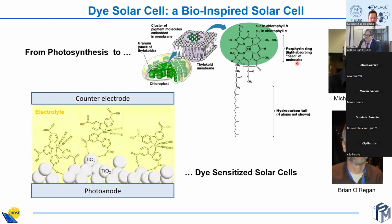And this slightly different concept was introduced by Michael Grätzel and Brian O'Regan at the end of the 80s, beginning of the 90s. And they proposed the structure which is now called the dye-sensitized solar cell, or Grätzel cell. So the structure is very simple.